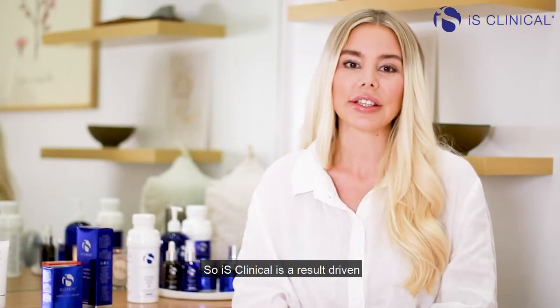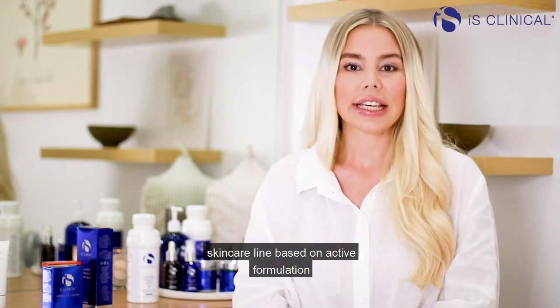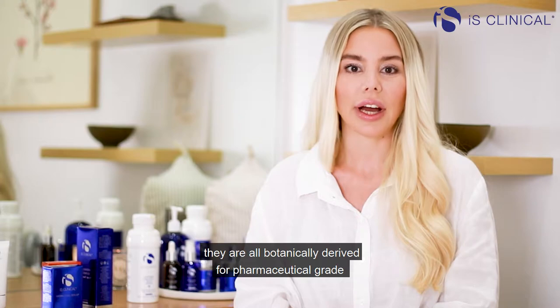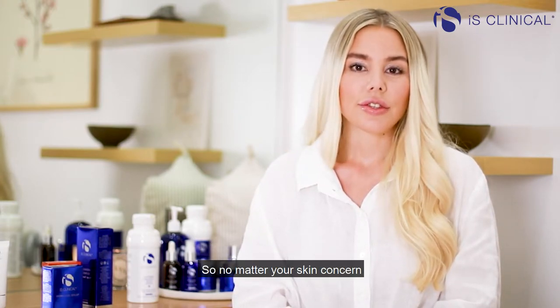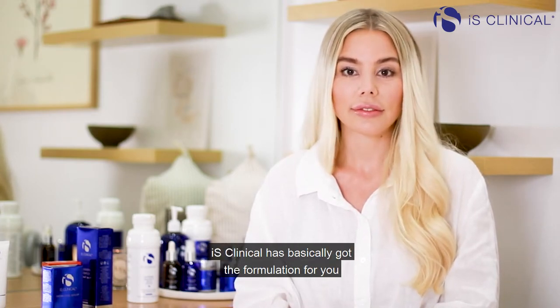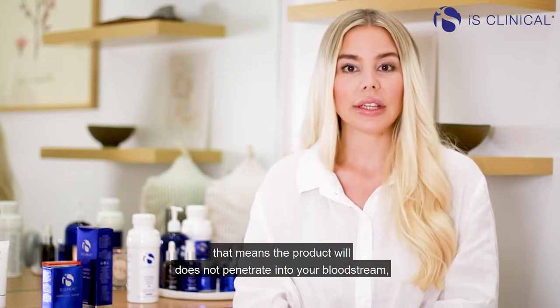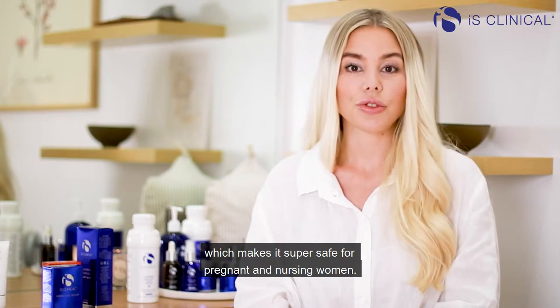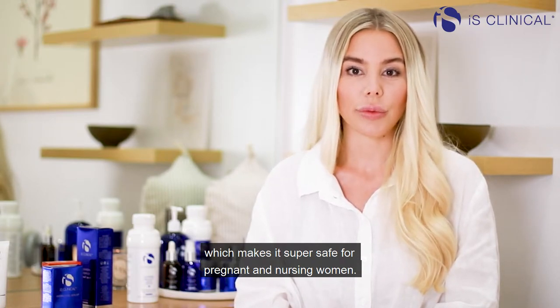Aesthetician is a results-driven skincare line based on active formulation. They're all botanically derived but pharmaceutical grade and all clinically proven. So no matter your skin concern, Aesthetician has basically got the formulation for you. They're all non-systemic, so that means that the product will not penetrate into your bloodstream, which makes it super safe for pregnant and nursing women.